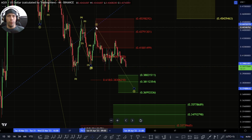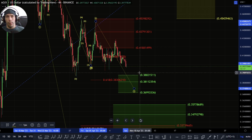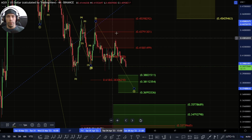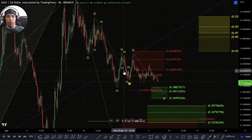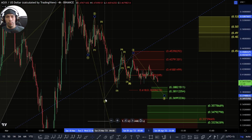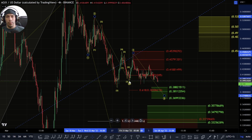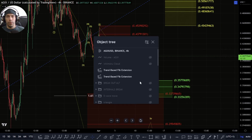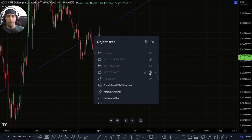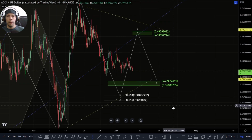Otherwise, this fourth wave would have come too high here and would have intersected with this wave one. So the only way that this works is if we do have a triangle here, or alternatively that we are still actually within this third wave, and this is still extending out here. But we'll just have to see how we hold these key zones, and then see how we react, and we'll keep you up to date as best we can. So primarily looking for that. We still have that idea of the triangle here.